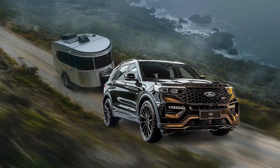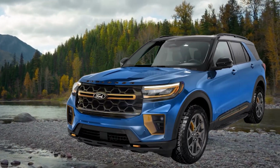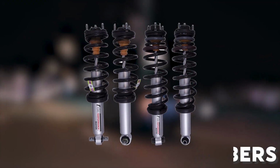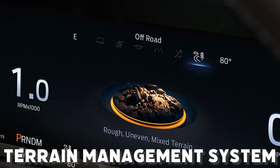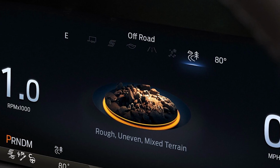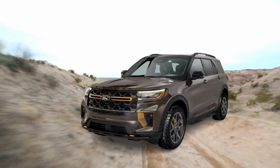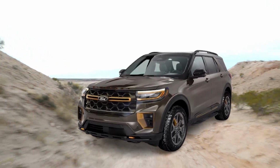equipment for weekend adventures. The Tremor is expected to receive additional upgrades, including a retuned suspension with more travel, special shock absorbers calibrated for off-road use, and a terrain management system with additional drive modes specifically designed for different off-road conditions. The Explorer Tremor's performance credentials extend beyond simple power figures.